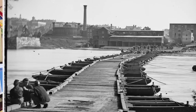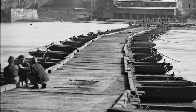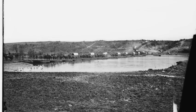And today we're going to be talking about pontoon bridges. Some of you may be familiar with them. One of the most notable examples is probably when the Union Army constructed a pontoon bridge crossing the Rappahannock River at Fredericksburg in Virginia.